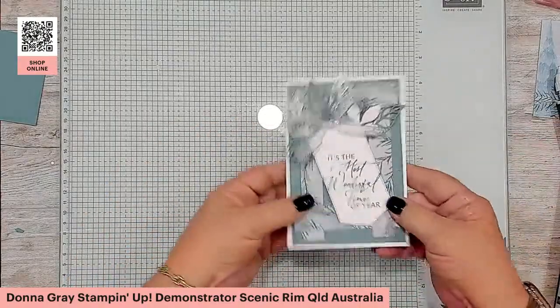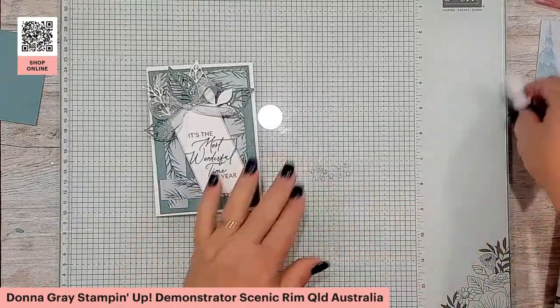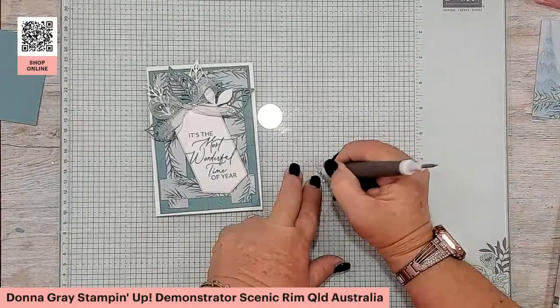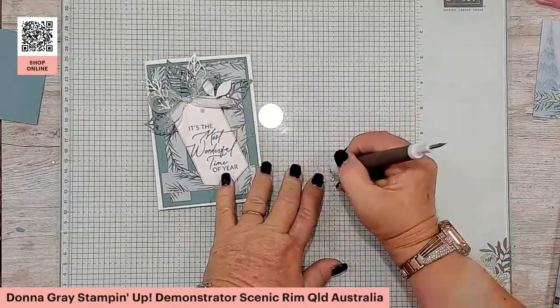All right, so we have that. Then, of course, we need some gorgeous embellishments, and I think I'll use these beautiful adhesive back sparkle gems. I think we'll just set this off. There.